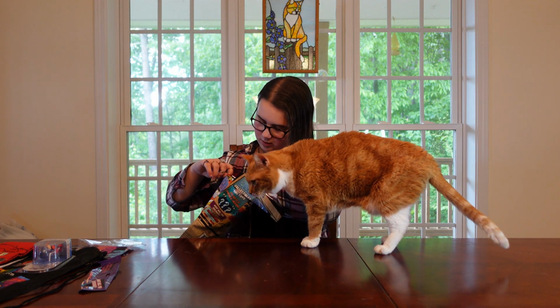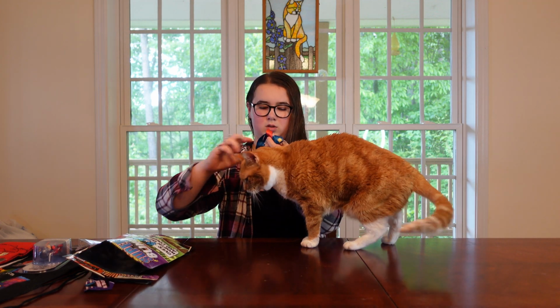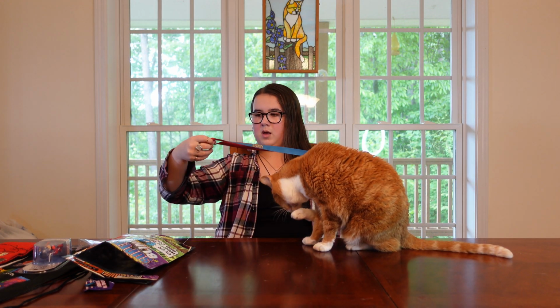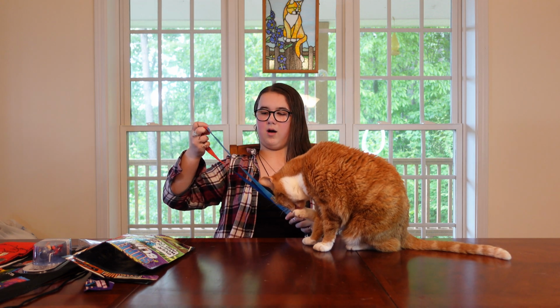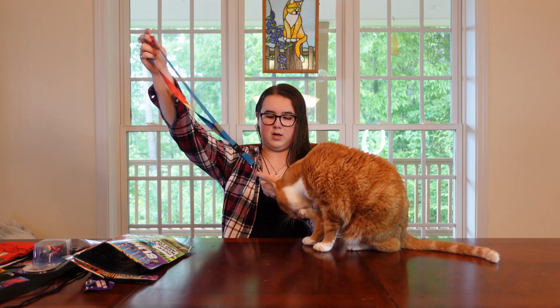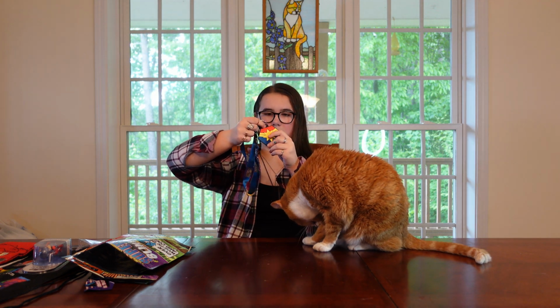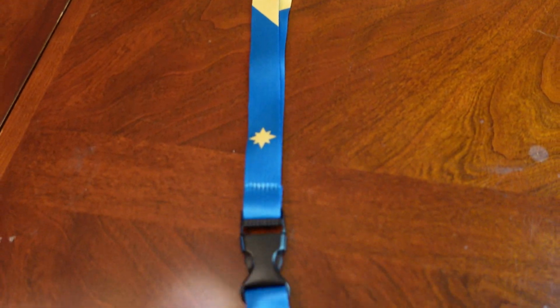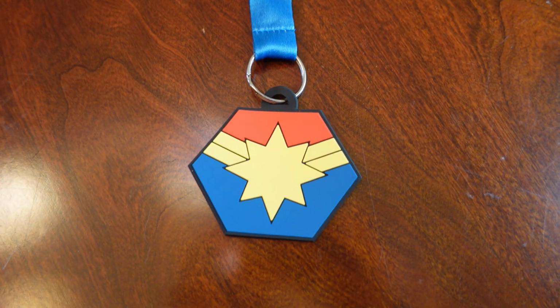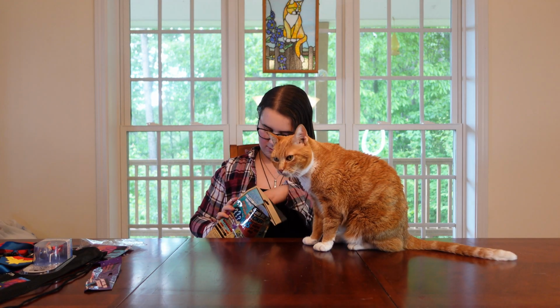Let's see. Ooh, what are you? I see Captain Marvel. Ooh, I have a Captain Marvel lanyard. It's all tangled. Yeah, so of course all this stuff is from the comics, so that's why the Captain Marvel design is different. Yeah, this is really nice. I like this. It's got a little vinyl thingy. Oh, Loot Crate. I think we've watched a bunch of YouTubers that have gotten stuff from Loot Crate, and I think a lot of the stuff is really, really nice.